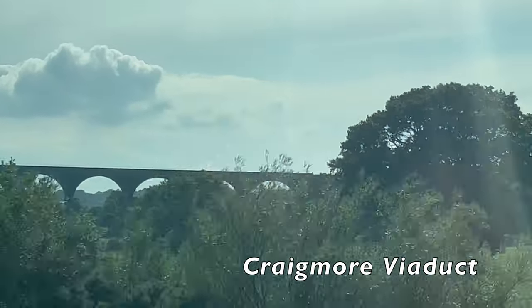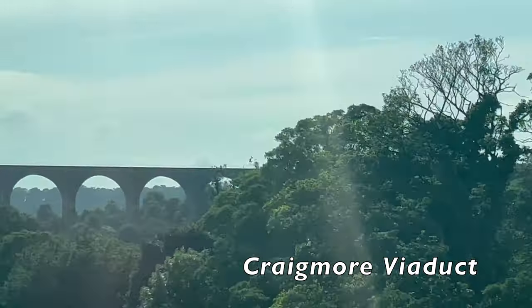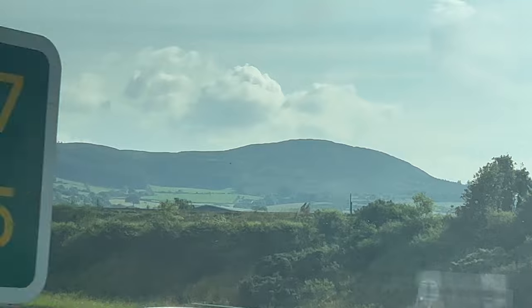We now approach the Craigmore Viaduct. The 18 arch viaduct close to Bessbrook outside Newry sweeps across the valley of the Camlock River and the Belfast to Dublin train crosses there. The Craigmore Viaduct is the highest in Ireland.